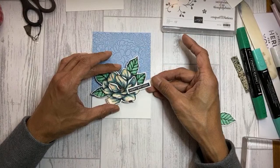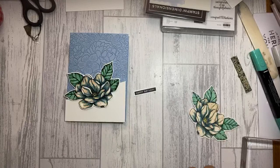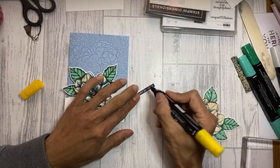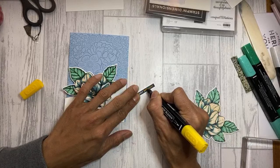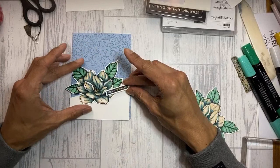Can I color? Maybe a yellow, because it will bring out the yellow in there. Oh, you like coloring the letters? Yes, and just leaving the other one white, and then that will just bring that out.